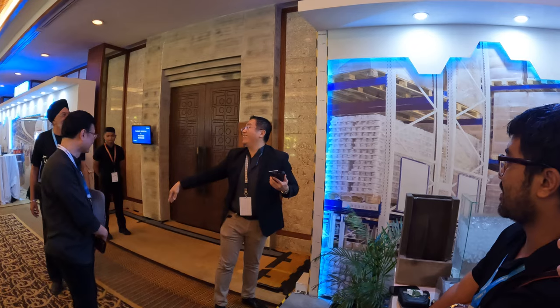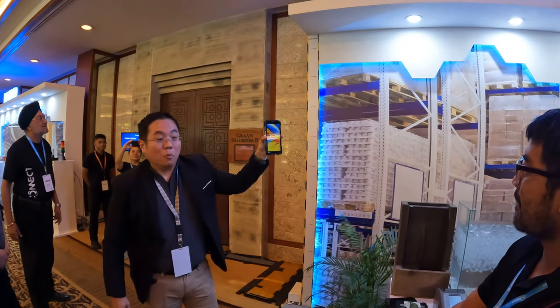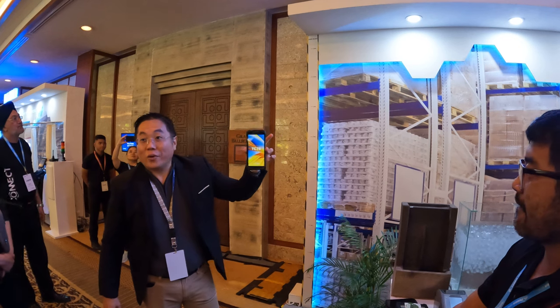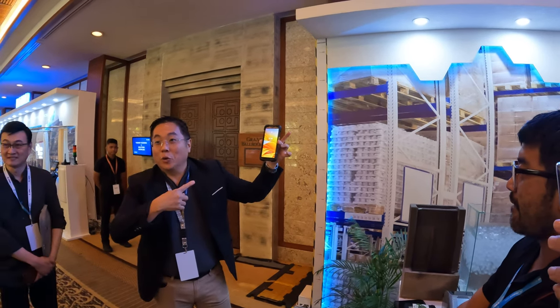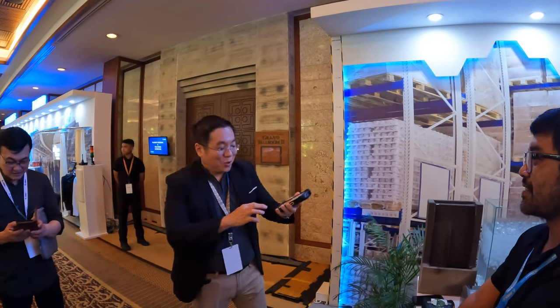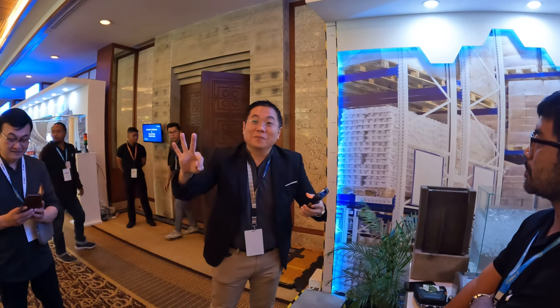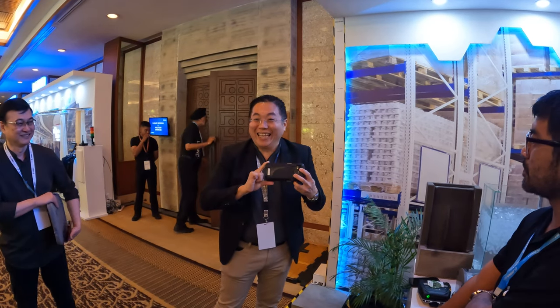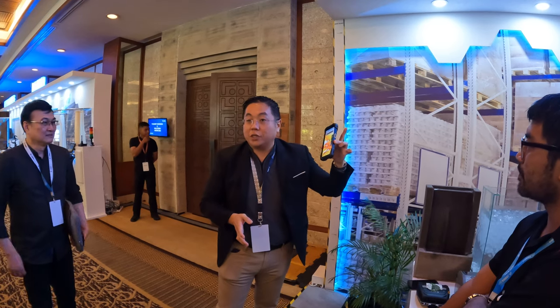Don't worry. As you can see, no break. You try yours. So we have customers actually try that, and one piece became three pieces. Why? Because this is my engineering sample. So this is my engineering sample. The real one will not have this issue.